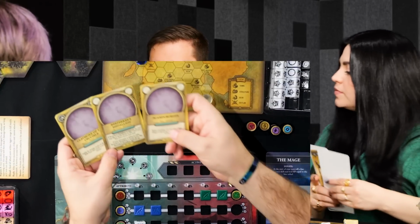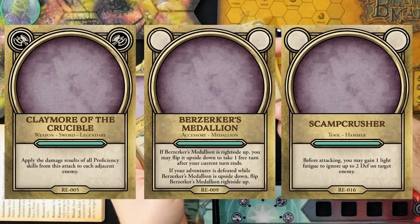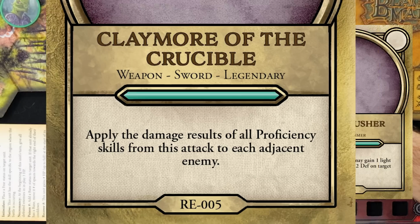Just as a heads up, you can make a semi-informed choice as to which one. Can I see which ones you got? I'm guessing you got the Scamp Crusher, Berserker's Medallion, and the Claymore. So the Claymore is a giant swinging attack. If you get yourself surrounded and you roll an attack, you can just do a huge swing and hit everything you're adjacent to.